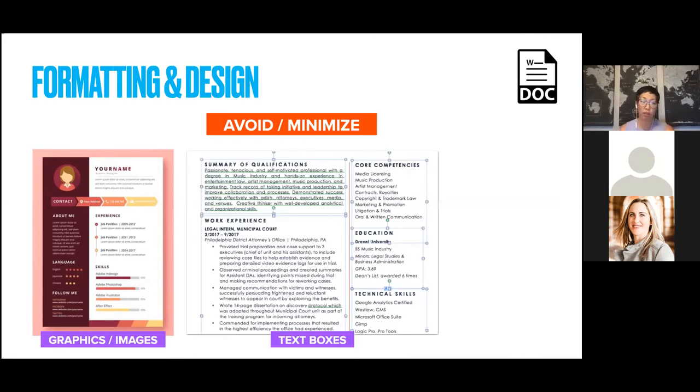Another thing you want to avoid are text boxes. Again, ATSs just have a hard time reading these, and oftentimes they don't understand what order to read them in. And so your information can get jumbled up, put in the wrong category, and so your information won't be read correctly.